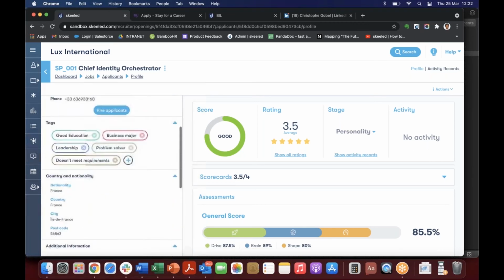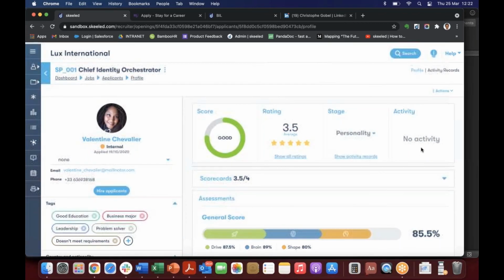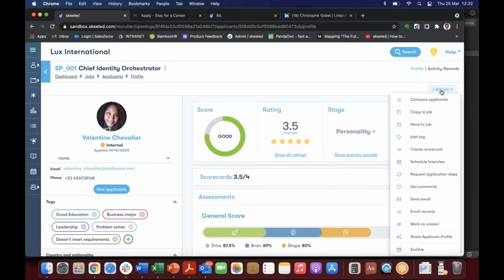More importantly, over here is where you see key information. So first of all, the score. As I mentioned, this is what's generated via the AI. There's also the ability for recruiters to submit ratings for certain candidates, and these will be weighted and averaged based on how many people have contributed to rating this particular candidate. You can also see what stage they're in as part of the workflow, and you will see here any recent activity. Now, one thing I really love is this bit here where you have a drop down that gives you all the key actions that might be related to a particular candidate.